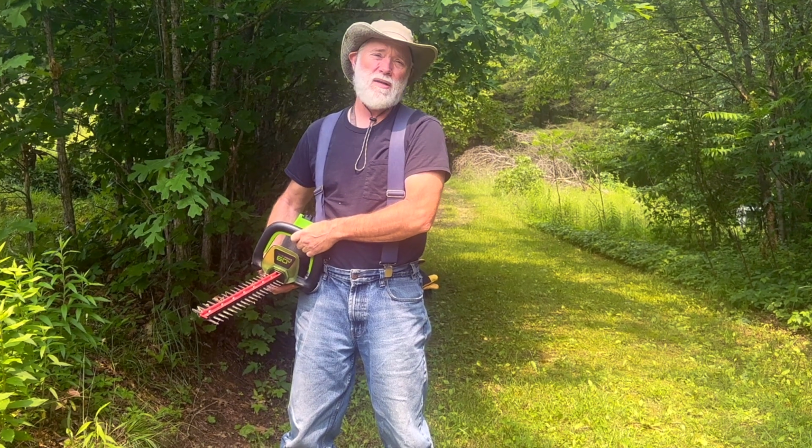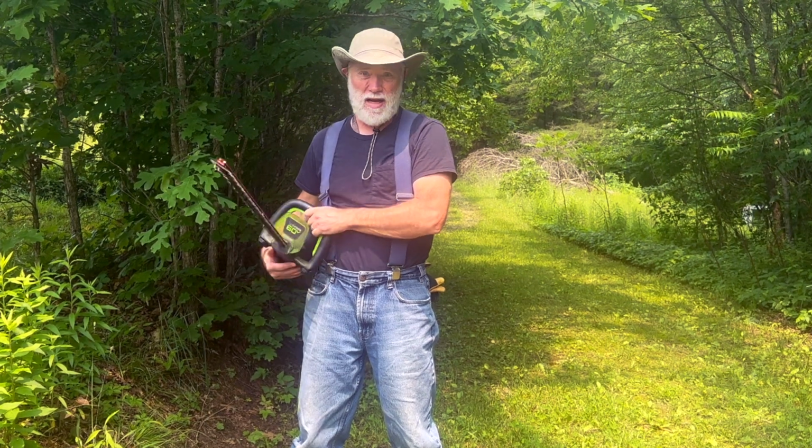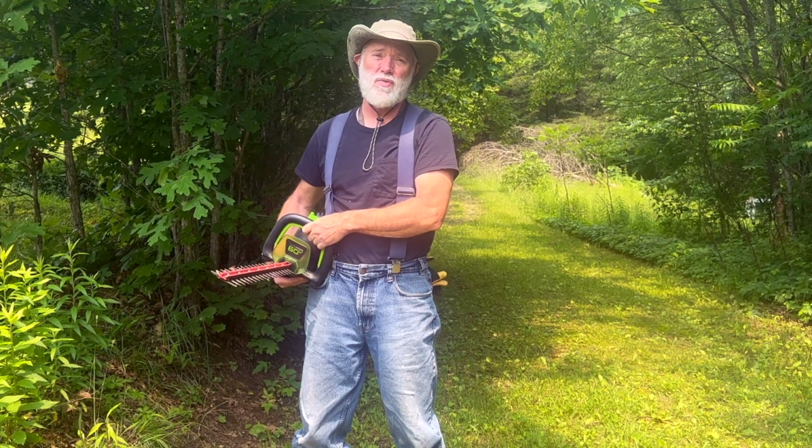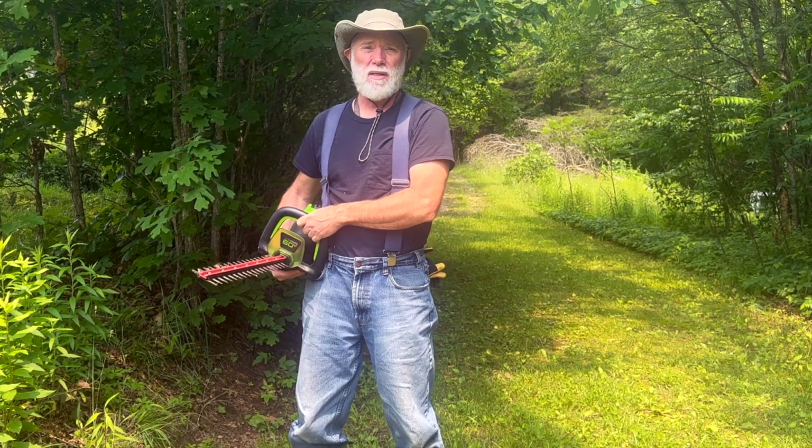We've got roads down to the lake that are completely overgrown, so Bailey and I are going to take a weed eater and hedge clippers, and we're going to get busy trying to clear these roads down so we have access to the lake. And we've got some chickens that Bailey's been working on.